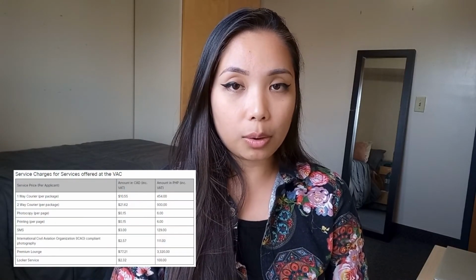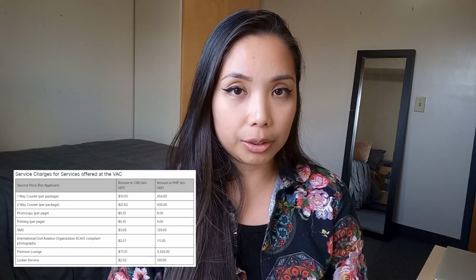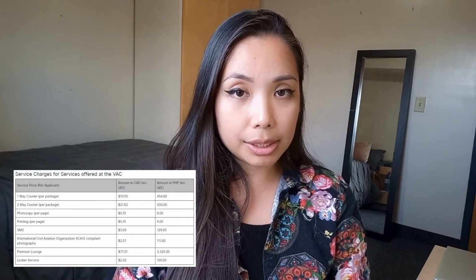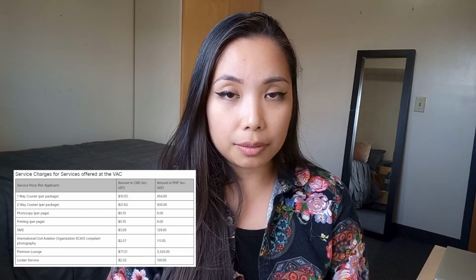Now let's talk about fees. These are the most updated fees according to the VFS website. If you're going to drop off and pick up your passport, you don't have to be concerned of the one-way or two-way courier. Photocopying, printing, SMS, photo services, premium lounge, and locker services are optional. So you don't have to pay for any of these if you're not going to avail them. Just like what I said in the previous video, you can skip the SMS because they will send you the exact notification on your email.